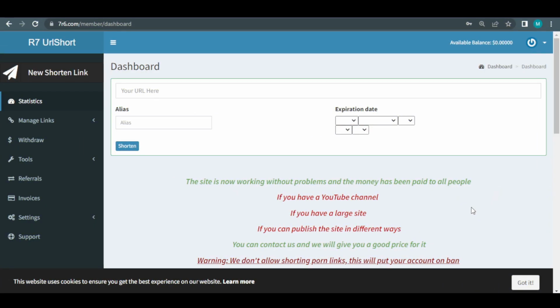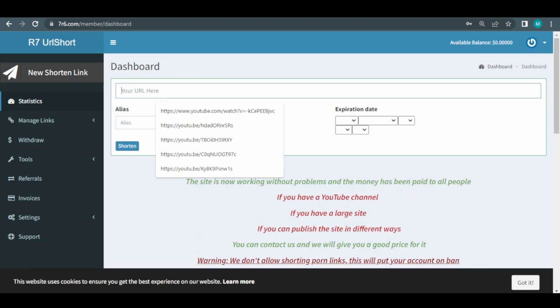Your dashboard will look like this as soon as you register a new account and log in. In the top left corner of the page, select New Shorten Link. To shorten the links to your YouTube videos and make free PayPal money, copy and paste them from there.